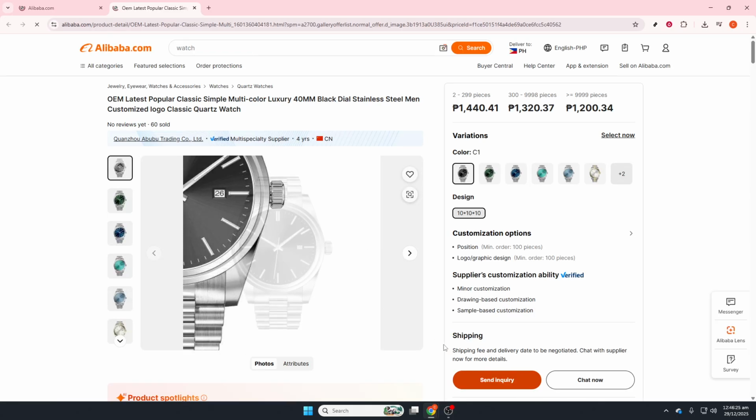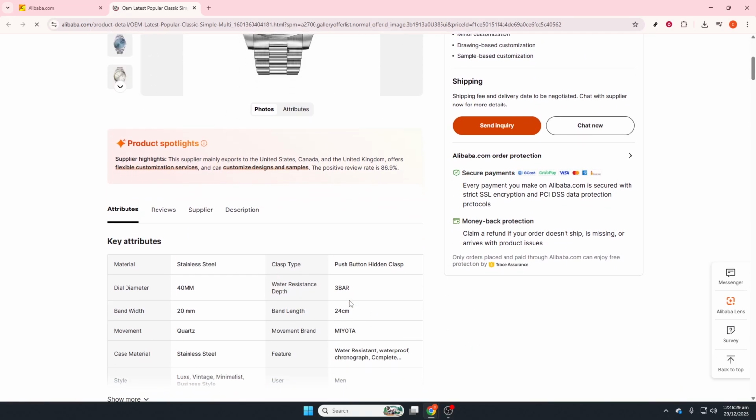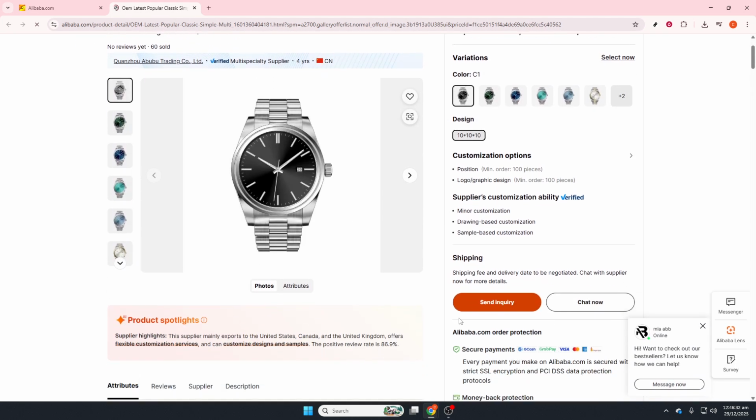To find single items faster, include keywords such as sample, 1PC, or single item. Look for listings that show an MOQ of one piece or mention that samples are available, even if the unit price is a bit higher.